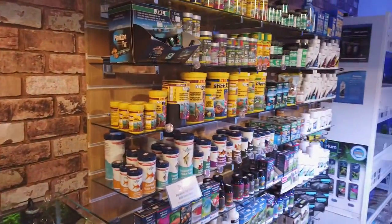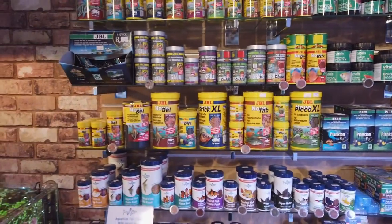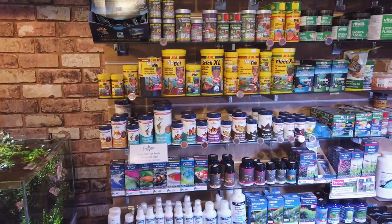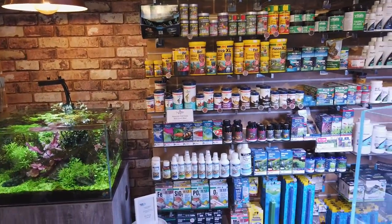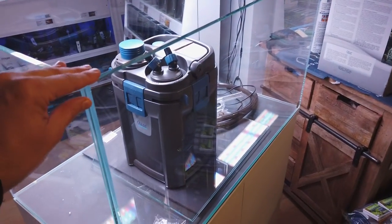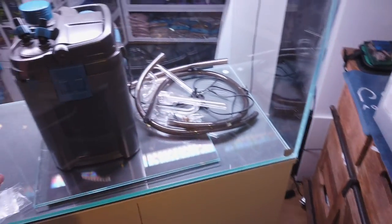So let's move on. You have more stuff here. The shop is not really, really big, but I must say that all the things are placed quite nicely. So if you are looking for products for aquascaping, you can find them here. It's a very cozy shop. I don't know where the tanks are going to be placed afterwards. Maybe during the workshop, we can record a few more parts and then show the progress of the tanks, because I'm not recording this live.